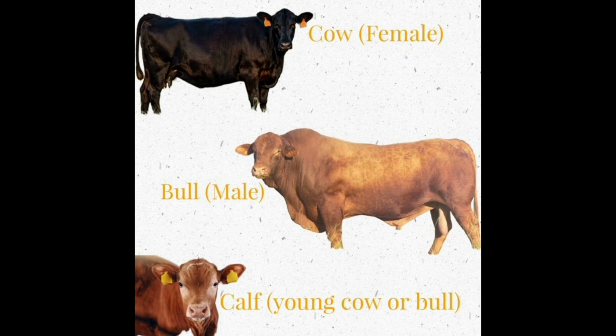So the other important part of the herd would be the bull, or the male. He is going to be the sire of all the calves that are born. So it's really important that we have him around, or we wouldn't be able to have calves. So he plays a very important role in the herd.